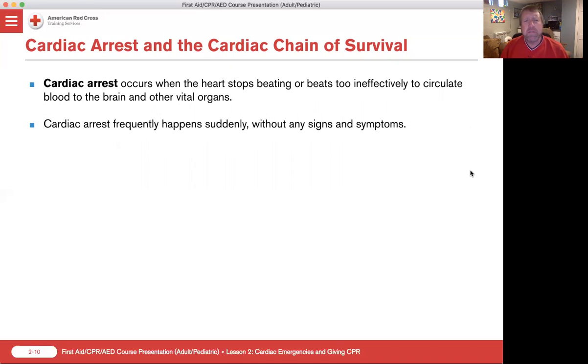Then understand a few things. When we talk about what's going on with the heart, a few things that we kind of have to pay attention to are what's really going on. Okay, and how do we go through that process? So you can see this. I mean, the cardiac arrest happens suddenly without any signs or symptoms. Cardiac arrest is when the heart will absolutely stop beating or not beat well enough to circulate blood.